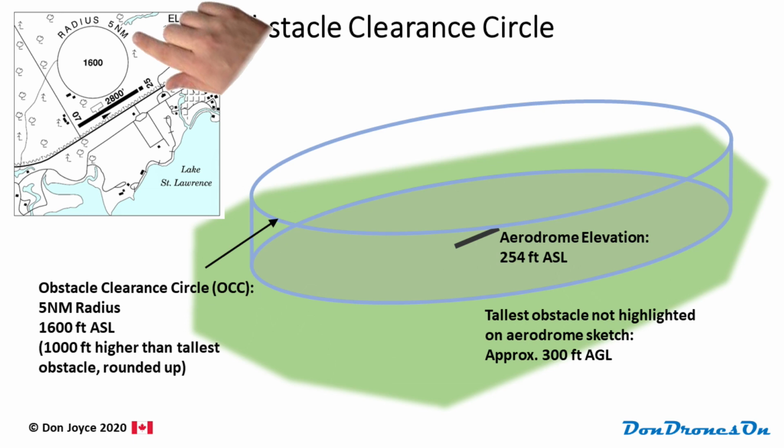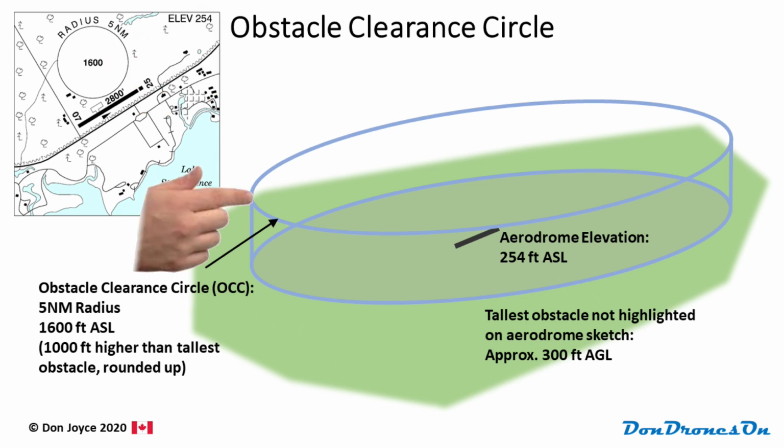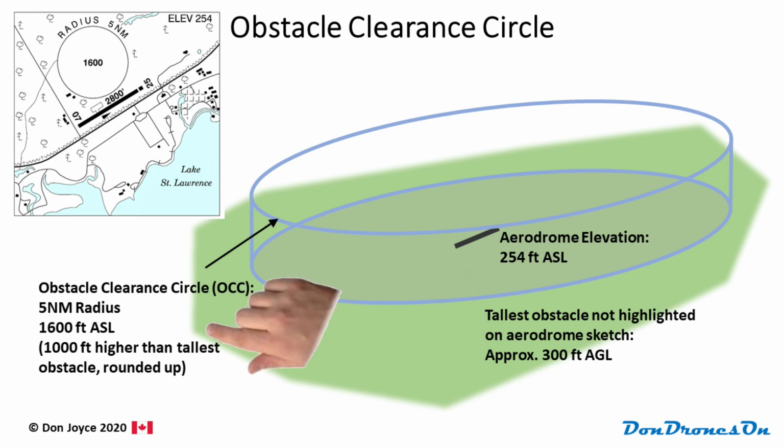The obstacle clearance circle altitude is 1,600 feet, 1,000 feet higher than the tallest obstacle, again rounded up to the nearest 100 feet. There's no obstacles at all particularly noted on this particular chart, so the tallest obstacle must be around 300 feet AGL, because the aerodrome elevation is 254 feet. So if we do all the math, that would mean that the OCC comes out at about 1,600 feet ASL.